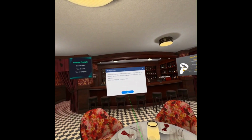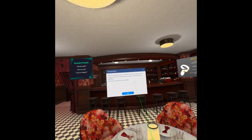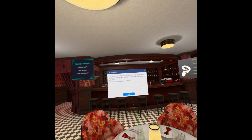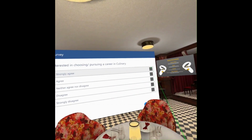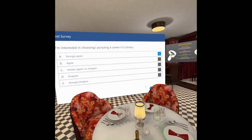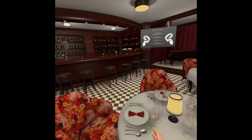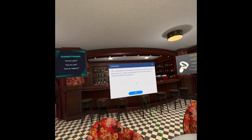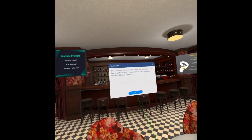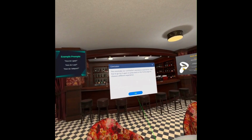This simulation aimed to provide preliminary exposure for being a sommelier and helping a patron with their wine selection. Hope you enjoyed the simulation. This concludes our sommelier's assistance experience. Feel free to go try it again or jump back to the home page to choose a different experience.